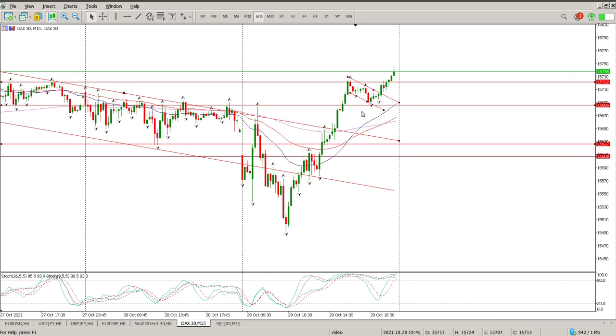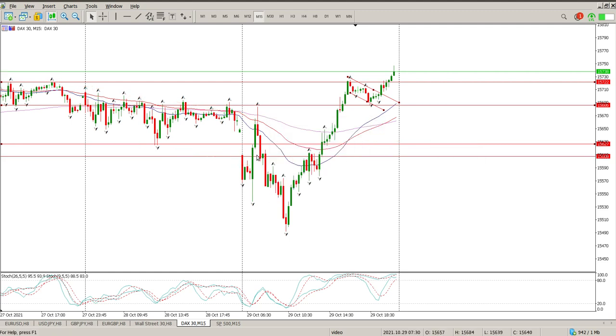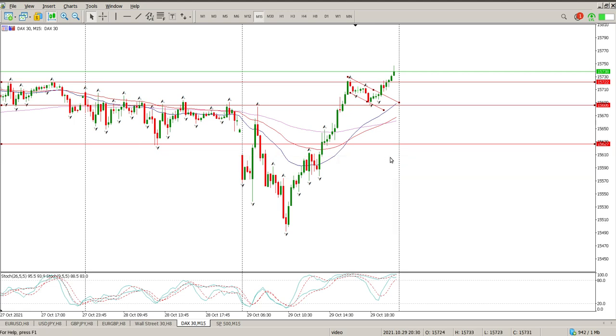So there's your flag. So obviously a retest of the break, that would be down here at the structure at 15,686. So those are the two levels that I would be paying attention to. If they break, then we'll probably be more than likely going to come and test this level down here at 15,627. So let's just delete what we don't need. So those are the three levels that I'm paying attention to.